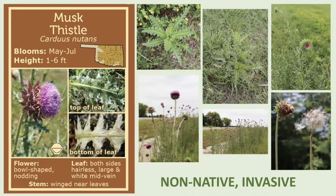And finally, probably the most problematic invasive thistle in Oklahoma is musk thistle, or Carduus nutans. It is the most commonly encountered invasive exotic thistle in Oklahoma, and it's found nearly throughout the body of the state. It's a native of Eurasia and a biennial. And in Oklahoma, it occurs in grasslands and disturbed areas such as grazed pastures and roadsides.